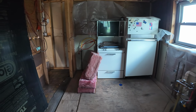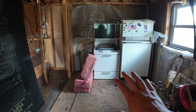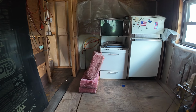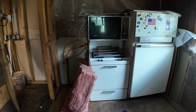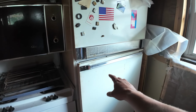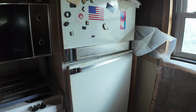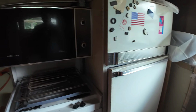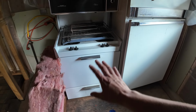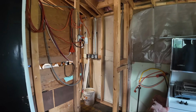This is the kitchen area, and the crazy thing with this place is a lot of these appliances, like all the fixtures of the house, are original. Like this is the original stove, fridge. He said we'll probably need a new coil, compressor, or something, but otherwise these things work, which is unreal because this house was built in 1964.